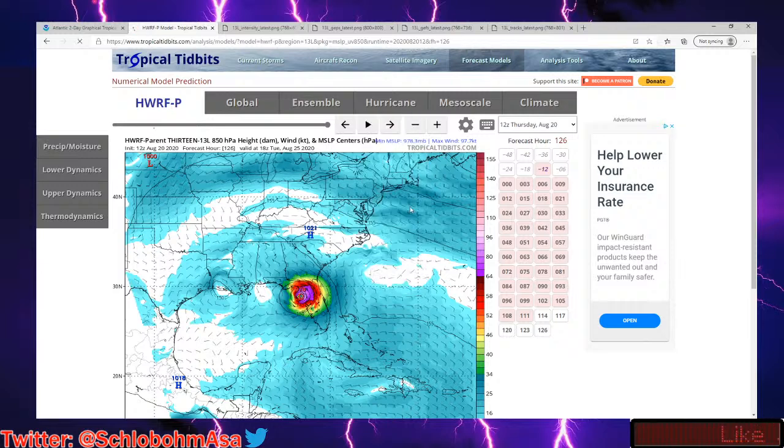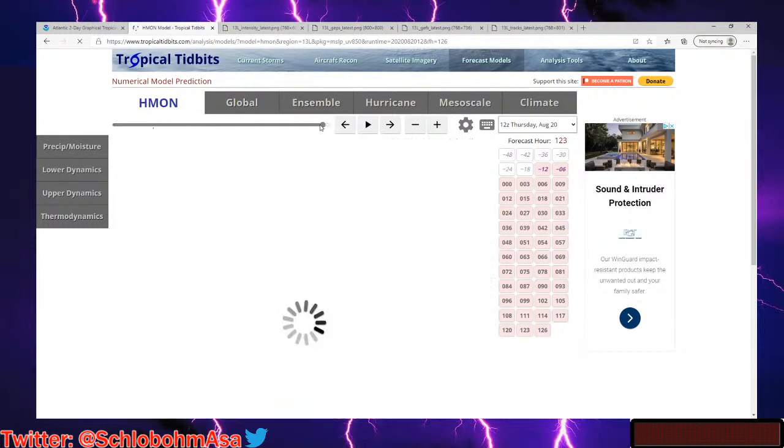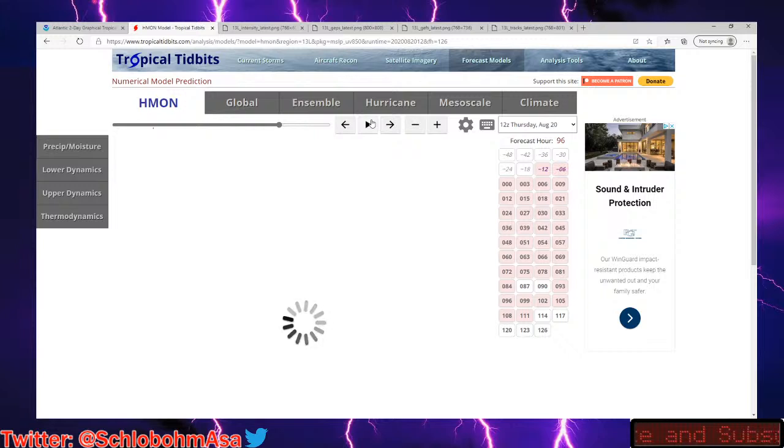Look at the HMON for both 13 and 14. Right now, this is 13. It shows. Let's go back a few more hours. Okay, that's the Marshall Islands. It's over as a 982 millibar. Now at 96 hours out from now. I'm gonna let that load up. Okay.